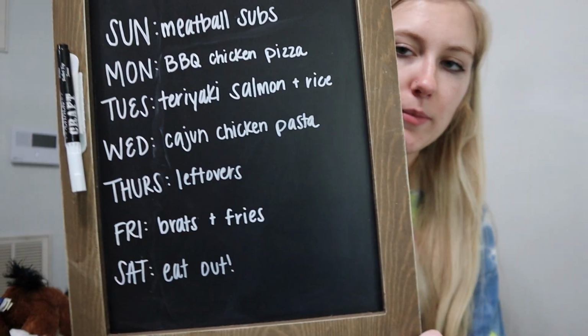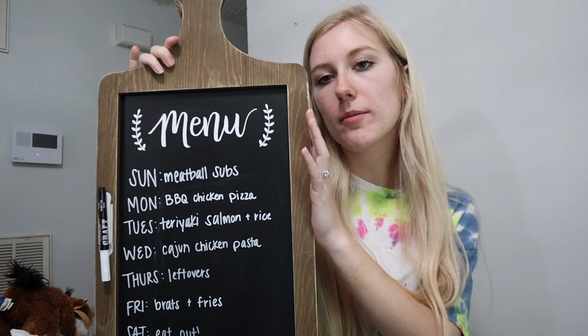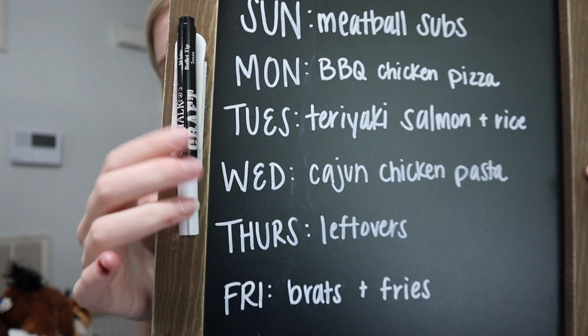This is basically how I do it. My handwriting looks like crap because of my messed up finger, but I got this menu board at Hobby Lobby. If I can, I'll link it down below if I can find it. And then I just Command hooked a marker, like a chalkboard marker, on the side here.